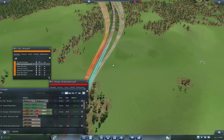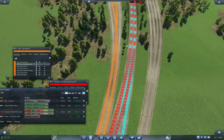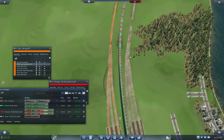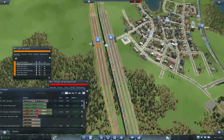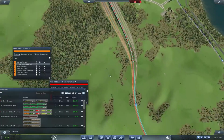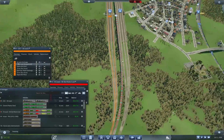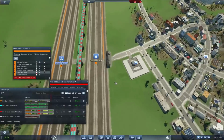Now at this point, we're going to have it go into these platforms. Now I've got two options. I think perhaps we can run it across the two platforms. That's probably a good idea. So we'll go like that. Does that work?